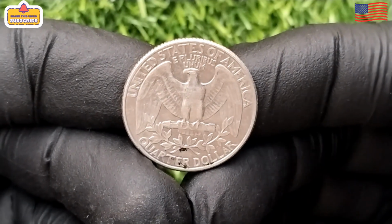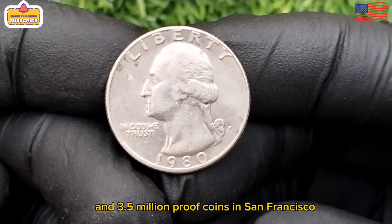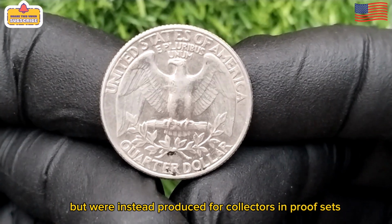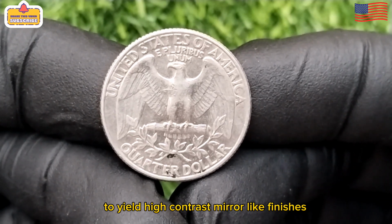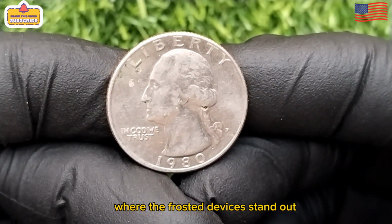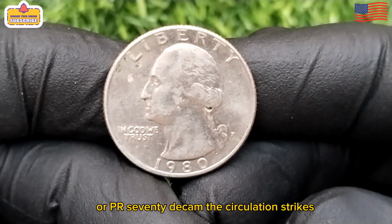Over 635 million quarters were struck in Philadelphia, over 518 million in Denver, and 3.5 million proof coins in San Francisco. The 1980-S quarters were not released into circulation, but were instead produced for collectors in proof sets, struck with polished dies and planchets to yield high-contrast, mirror-like finishes. These proof coins, especially those exhibiting a deep cameo effect, where the frosted devices stand out starkly against the reflective fields, are highly prized by modern collectors, particularly in grades PR69 DCAM or PR70 DCAM.